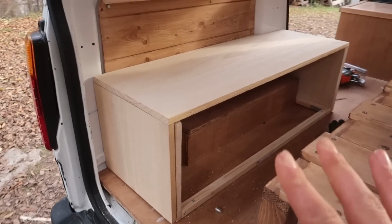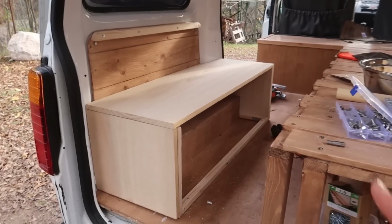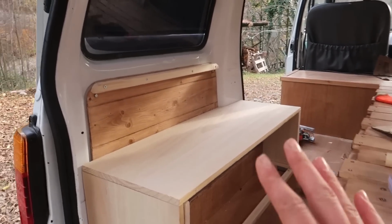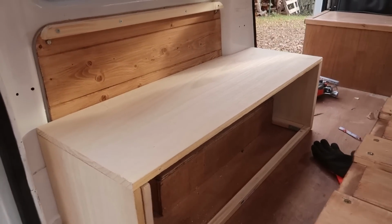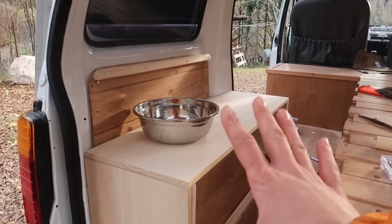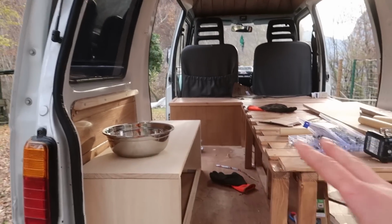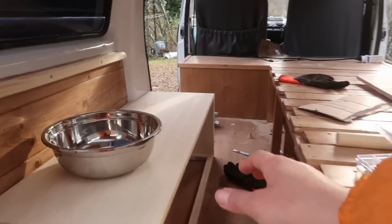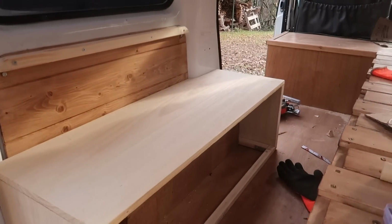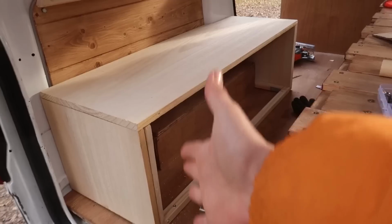I'm working on the frame of the kitchen, and I wanted to show you just what my vision is. So this is the kitchen. You can imagine it with the sink on it, and this is the height of the kitchen when the bed is extended on top of it. And then when I want to make it higher, there's two parts.